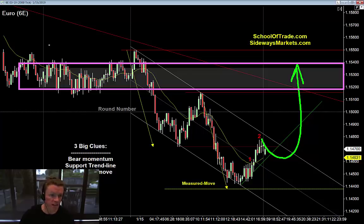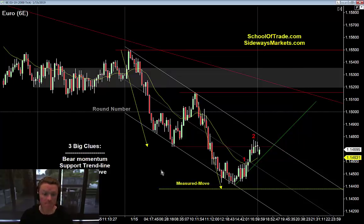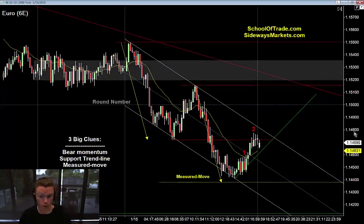That nasty range right there. We had that big CPI report this morning in Europe, and price just tanked. We talked about this last night: CPI numbers, watch the euro. That's what happened. Well, now we're starting to get a feeling that this might be backfiring, and we may not get that move going much further.